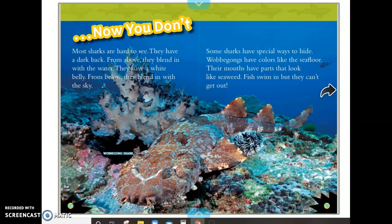Wobbegongs have colors like the sea floor. Their mouths have parts that look like seaweed. Fish swim in, but can't get out. If you look at that, it kind of just looks like, oh, what a beautiful picture of a coral reef. But here, hiding among all the coral, is our wobbegong shark.